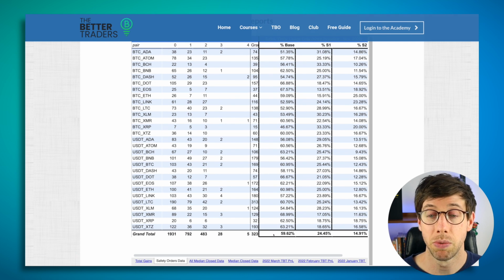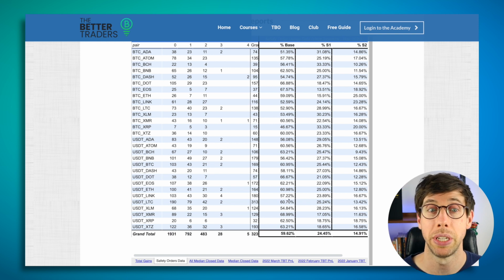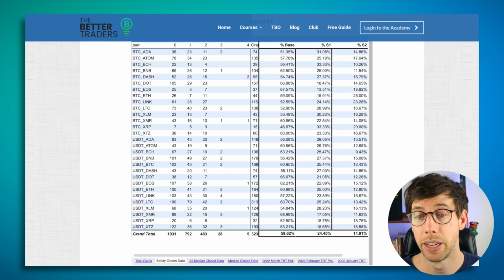So these signals, for the most part, and this is going to be the same for all of them, spoiler alert, it's going to be about 60%, 25%, 15%. That's pretty much the same for all of the different signals I have. That's just because that's how they work. Dradian signals will be different because he's using a different sauce for his signals.